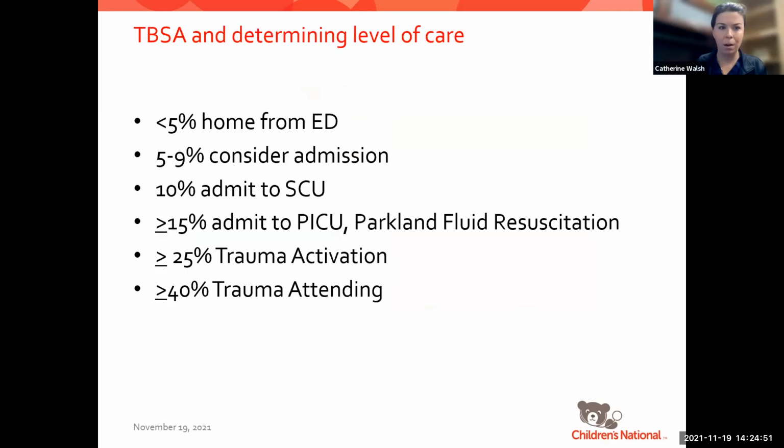So why does it matter? TBSA matters because it helps us determine the level of care that is needed for our patients. Now, there are exceptions to this. There may be a 1% burn that does need to be admitted, but when we're thinking about total body surface area, this is an important factor in, does the patient need to be admitted? If they need to be admitted, what do they need? Where do they need to go?